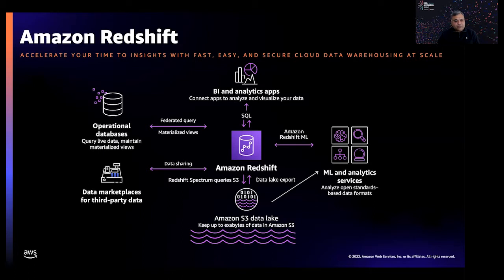Redshift gives you price performance, which is up to 3 times better than any of the other cloud data warehouses. It also gives you the ease of use to make data warehousing really easy.